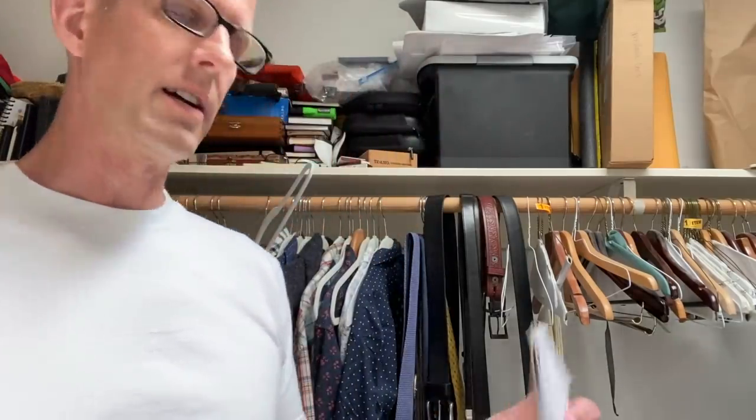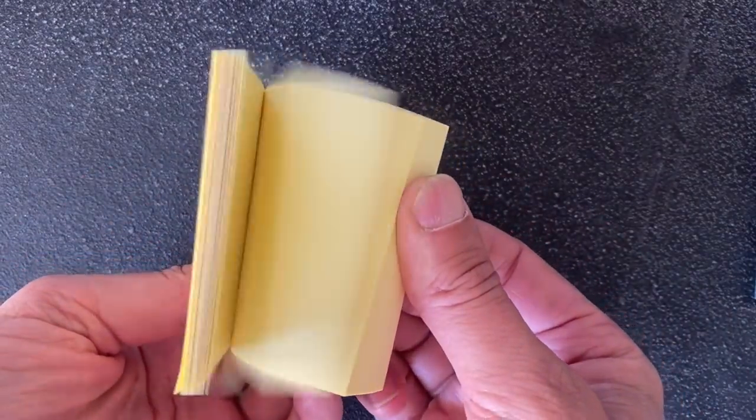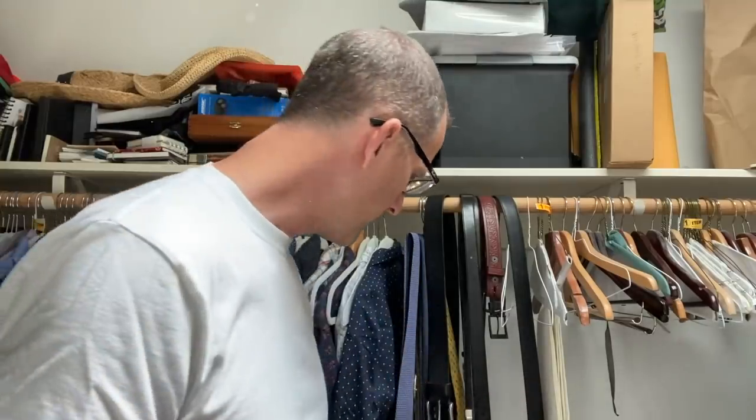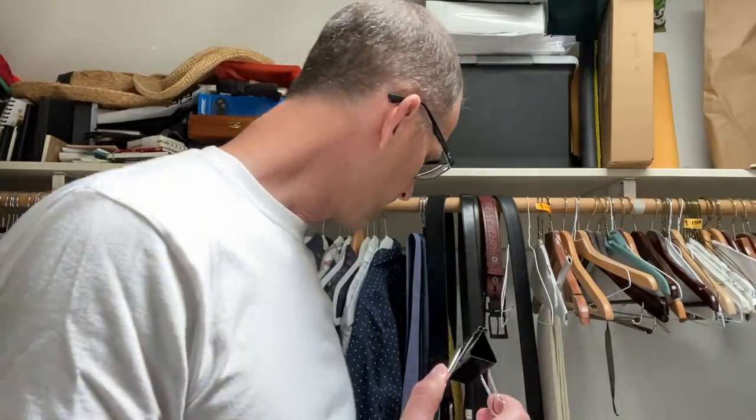Either grab one of these notepads from like a hotel. Oh, you know what actually works really well are those 3M post-it notes, the yellow ones that have the sticky strip on the top. You can flip through those. That works really nice. Or you can also just get one of these clips like this and a bunch of either note cards or just pieces of paper.